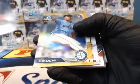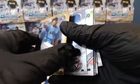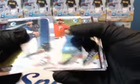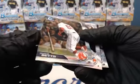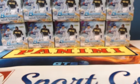Nolan Gorman stat tracker. We got gold. 8/50 UC Kikuchi, 8/50 gold. Ronaldo Hernandez Arizona insert. $4.99 Mookie Betts. I think we've got Shafton. Oh no, just the two.